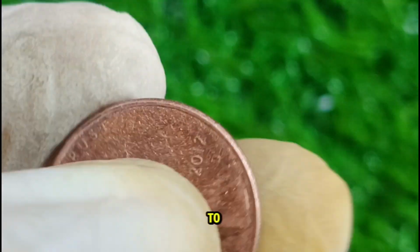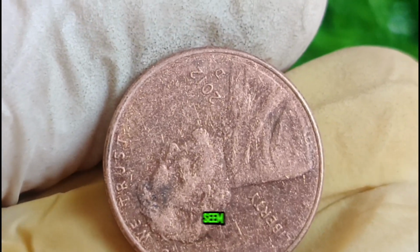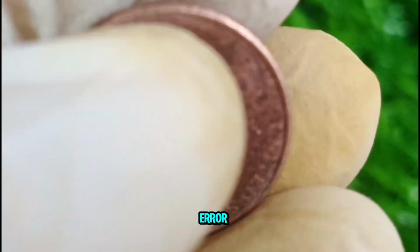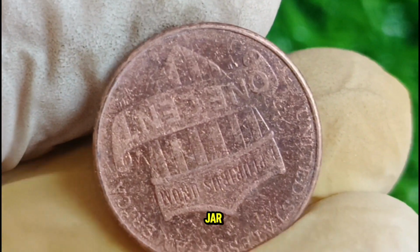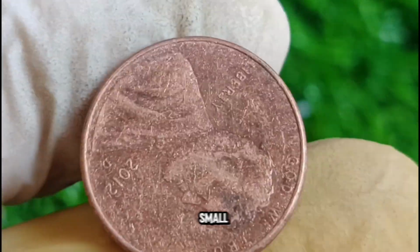The key is to stay alert, and always inspect your pennies, especially the ones that might seem a little off. If you find something that looks like it might be an error, don't just toss it into your jar. Get it checked out by a professional, because you could be sitting on a small fortune.